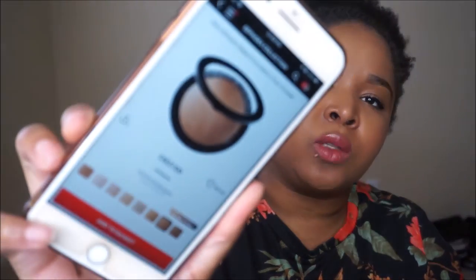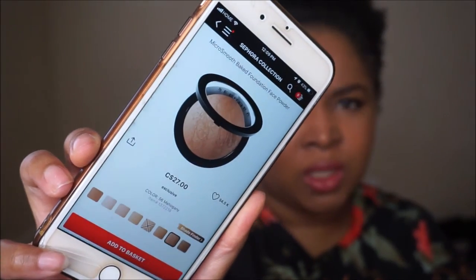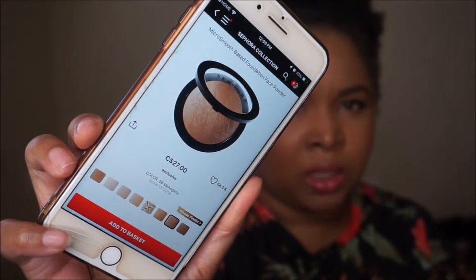So this is what it looks like. It reminds me of the MAC Mineralize Skin Finish. And I want to get it in the shade 40. I might even pick up the MAC Mineralize Skin Finish, depending on how my mood is and how I'm feeling. But it's only $27 for the Sephora Collection one, which is very comparable.